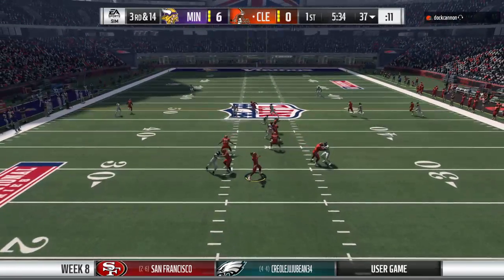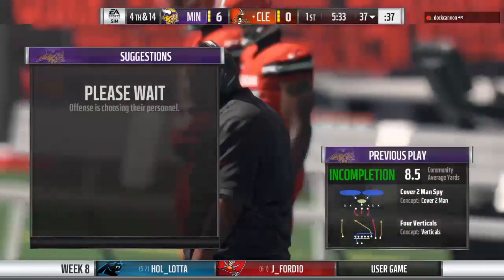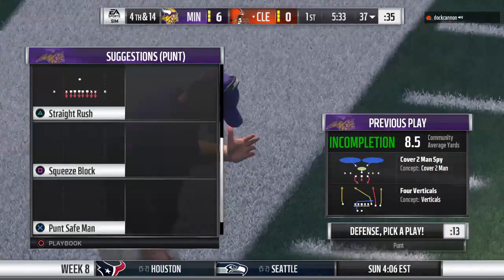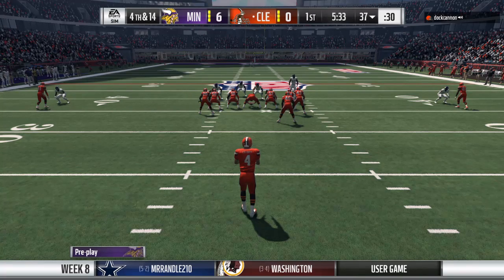From the shotgun, it's Kaiser. And this is going to be incomplete. It's a great job by this secondary. When I watch them, they remind me of elite defenders on a basketball court, right? They want to contest each and every pass. Great contest on 3rd down to bring up 4th.